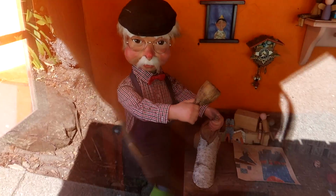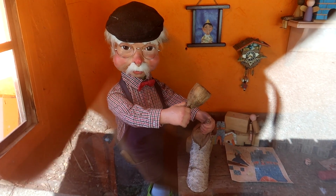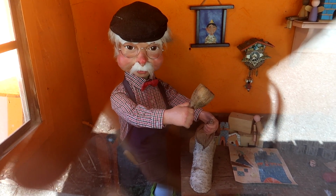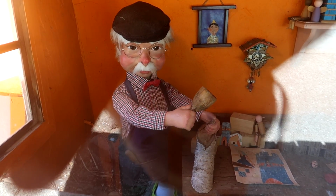Down here we have Geppetto's workshop. See Geppetto there, hard at work, carving a piece of wood. Maybe going to construct another puppet, maybe make himself another son.